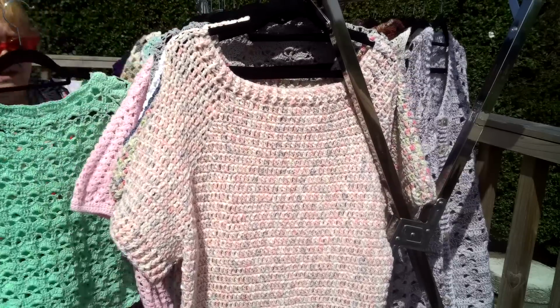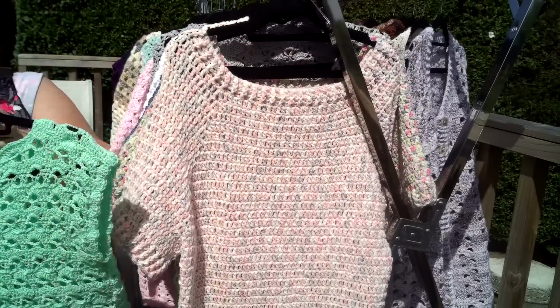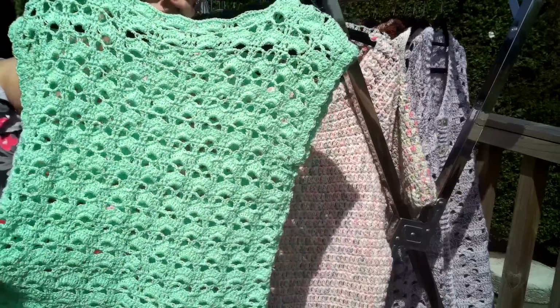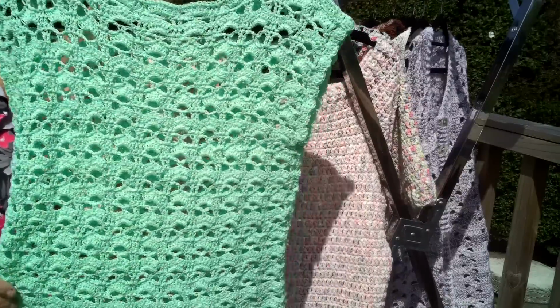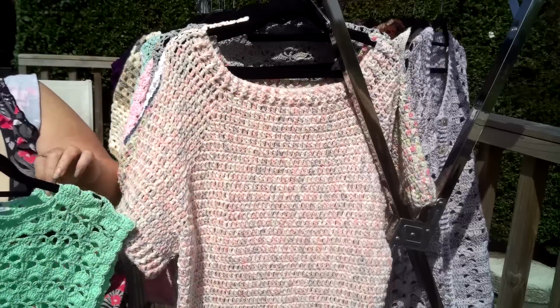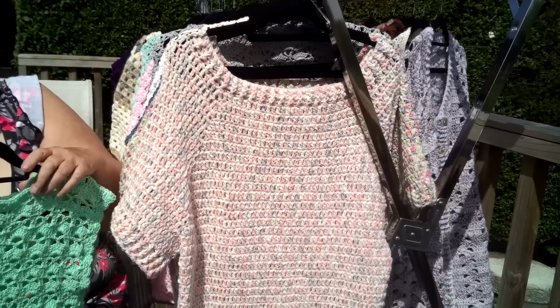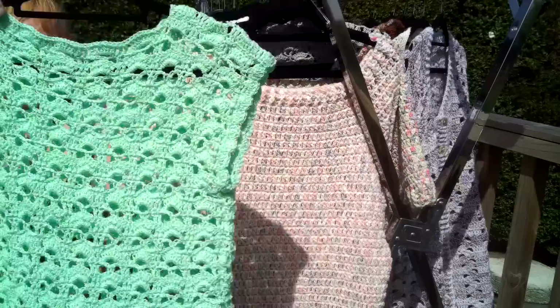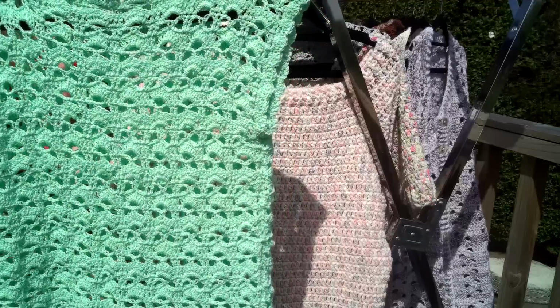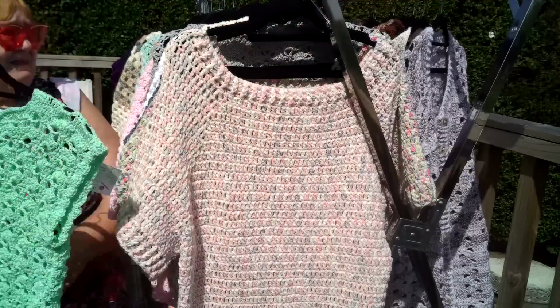This one is done in a sort of fancy yarn. It's like a pearlised finish. It's very sweet. It's not cotton, but it's very summery. I think it looks lovely with this little pearlised finish. I used to wear a lot of pearlised finishes. They look ever so nice with a pair of shorts or trousers or something like that, or even a skirt.